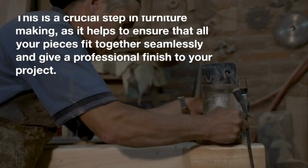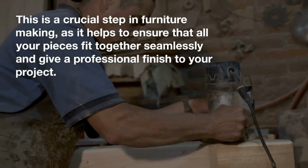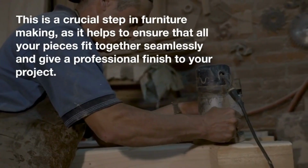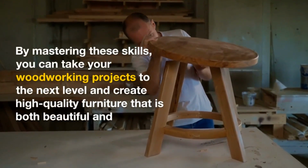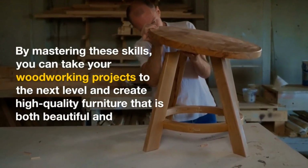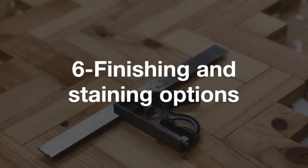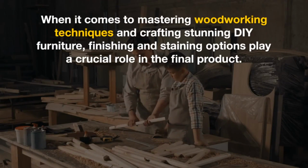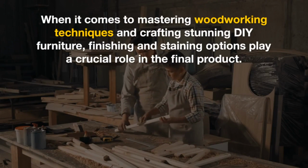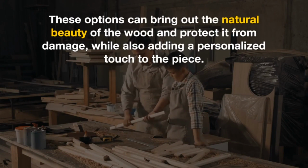Edge trimming, on the other hand, involves cutting off the excess wood from the edges of a board to create a smooth and even surface. This is a crucial step in furniture making, as it helps to ensure that all your pieces fit together seamlessly and give a professional finish to your project. By mastering these skills, you can take your woodworking projects to the next level and create high-quality furniture that is both beautiful and functional.